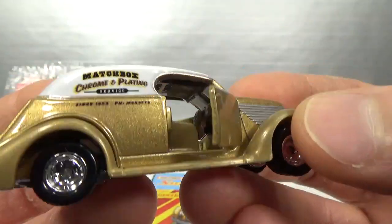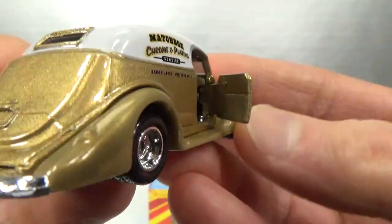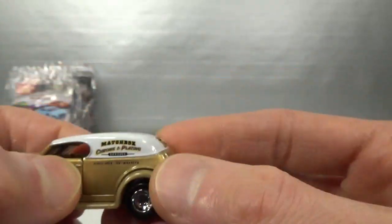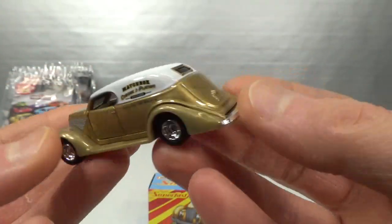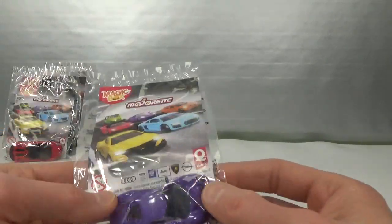And there's kind of a center console completely in chrome too. Door cards are okay. Some detail. So yeah, it's okay looking. And then I also did a community post about these.